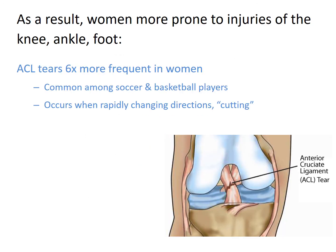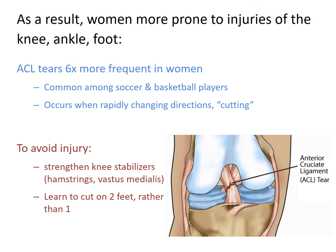One example of sports injury that women are much more likely than men to suffer is an ACL tear. So this is a tear of a ligament in the knee that is 6 times more frequent in women than in men. So 6 times means women are 600% more likely to get an ACL tear. This is common among both male and female soccer players, basketball players, and other athletes that travel really quickly in one direction, like you're sprinting, and then you twist and turn and go off in a different direction. So this is called cutting. So that twisting motion during the cutting is what can tear an ACL.